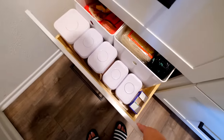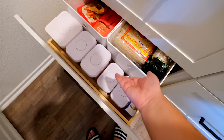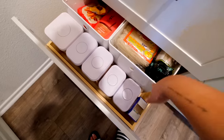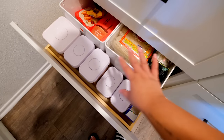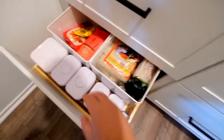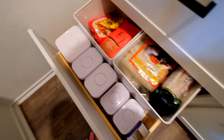And then down here, can you guys believe this? I got these containers at Home Goods. They were about $10 each, depending on the size. And then I got these containers a long time ago when I moved in at IKEA. IKEA has amazing furniture. Well, they do have amazing furniture, but organizational stuff too. But you guys, look at how functional and how deep these drawers are. They are absolutely amazing.